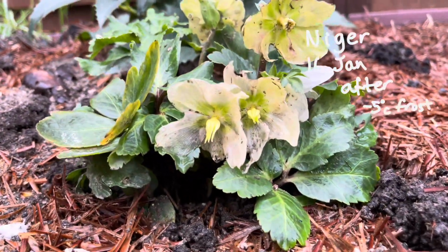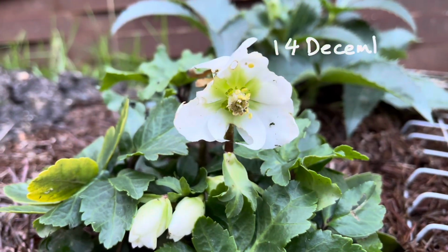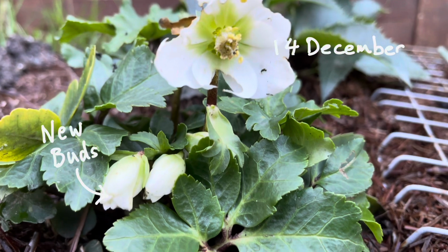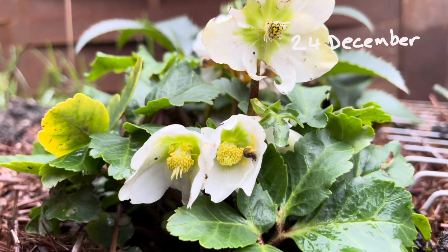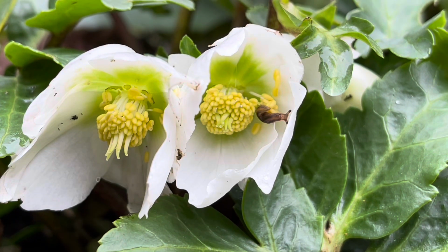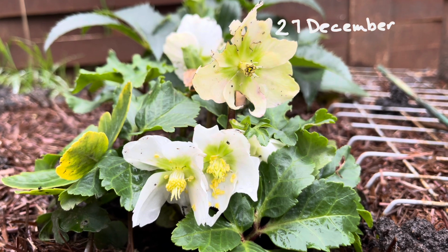This is Helleborus Niger. The flowers have faded after the frost. The first flower opened in the middle of December. It was a bit eaten, but still lovely to see in December. Ten days later, the two new buds opened. There is a tiny slug in there. At the end of December, the first flower is starting to change colour.